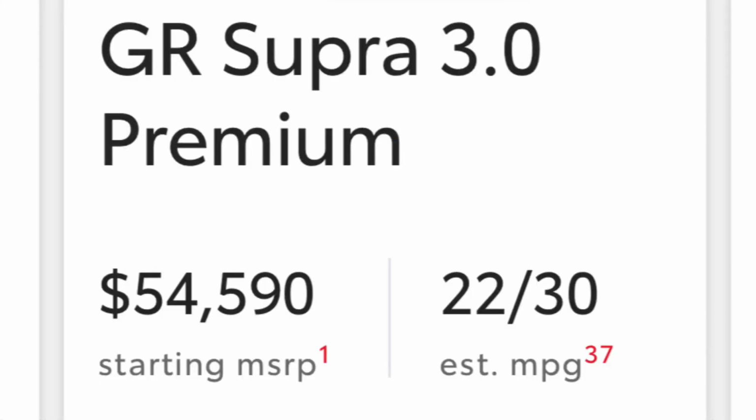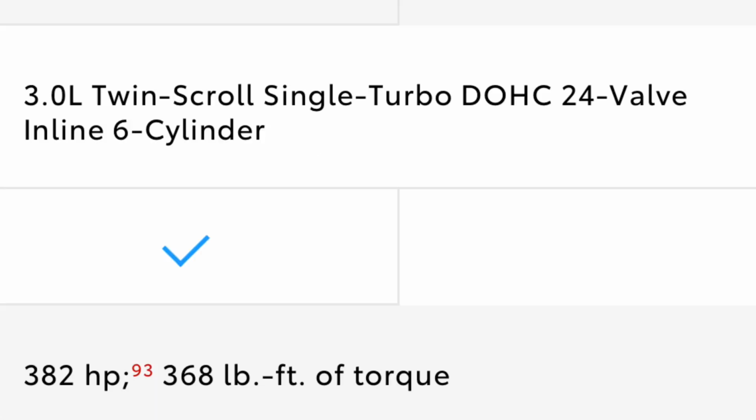This is the 3.0 Premium. You get the 3-liter V6 turbocharged engine. It makes a little north of 380 horsepower. It makes a little bit more horsepower than the Toyota Tundra, so think of the size difference.